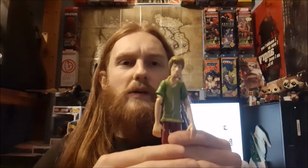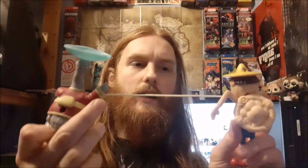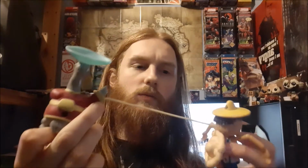Made for McDonald's, Disney. Who's that? We got Shaggy. All right. I recently picked up a mystery machine with all the gang in it from the charity shop for $1.99. Had it up on eBay for a while and then decided I was actually going to keep it for junk box, so fair enough. Is this Mr. Ping? Oh, wow. Okay, I don't know what him and Pinocchio are up to, but yeah.